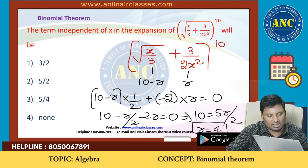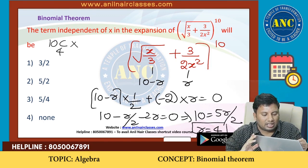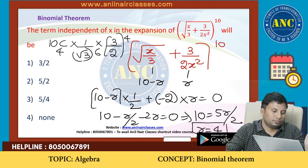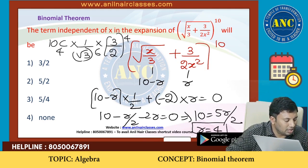If r is nothing but 4, what will this be? 10C4 into root x, it is out. It is nothing but 1 by root 3 power 6 into 3 by 2 power 4. I hope it is clear. Is the idea clear? Kindly reply, sir.